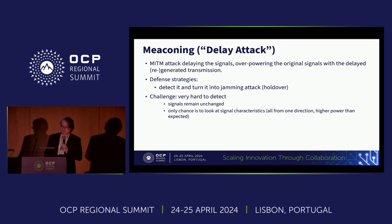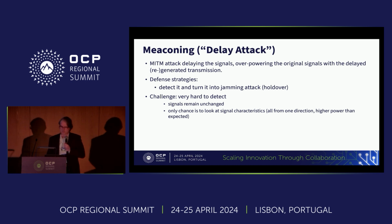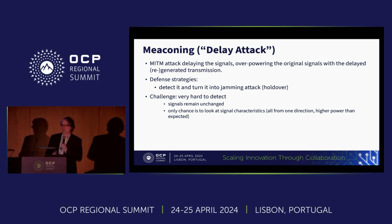It's hard to detect, the signals remain unchanged, and the only chance here is to look at the signal characteristics, for example, the field strength of the received signal, which is typically a lot higher than the original signals. If you have very clever antennas, these antennas and receivers can detect from which direction they receive a certain signal. With a meaconing attack, all your signals are coming from one direction, because the retransmitter is overpowering the original signals, and that also is a 100% confirmation that you are subject to a meaconing attack. But not every receiver has these capabilities.